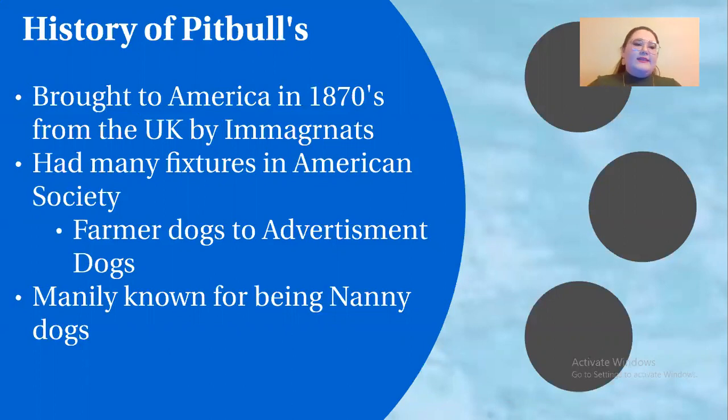So back in the 1870s era, parents worked hard, and they didn't have time for children. And so it was kind of the dog's responsibility to take care of them. And because pit bulls were so nurturing and loving and just great dogs in general, I should say, they became known as nanny dogs. Now, what does a nanny dog look like?